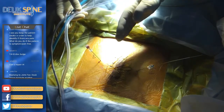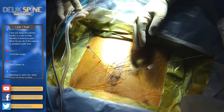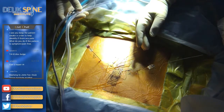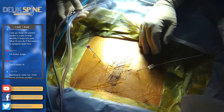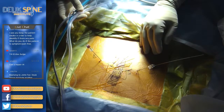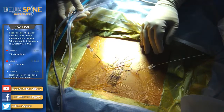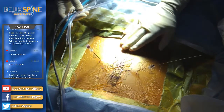Great. First of all, if you're doing surgery like this for pain and there's no pain in the discogram, then your surgeon probably picked the wrong disc to fix. So that's really bad. We've never done that here at Deuk Spine, ever. That's just careless. So I'm not going to talk about that, except that it's careless. But I do want you to understand something.